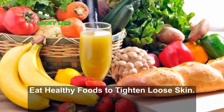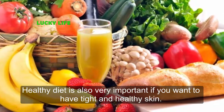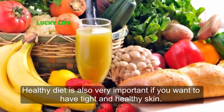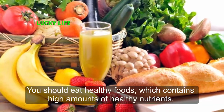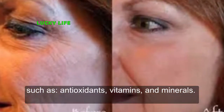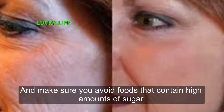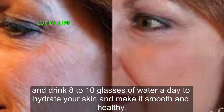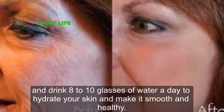Eat healthy foods to tighten loose skin. A healthy diet is also very important if you want to have tight and healthy skin. You should eat healthy foods, which contain high amounts of healthy nutrients such as antioxidants, vitamins, and minerals. And make sure you avoid foods that contain high amounts of sugar and drink 8 to 10 glasses of water a day to hydrate your skin and make it smooth and healthy.